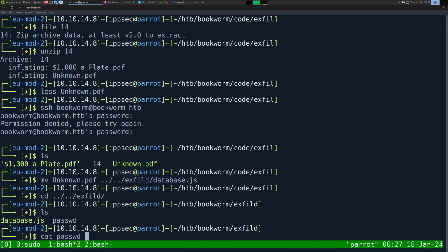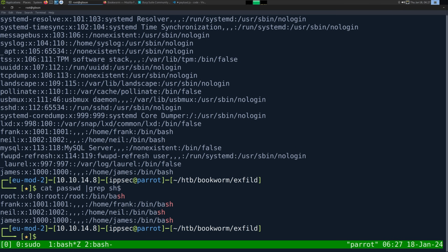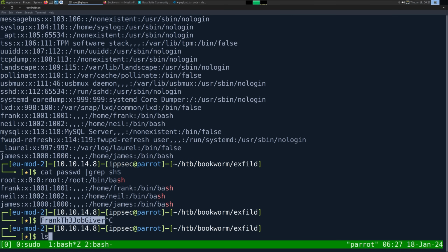So let's look at passwd, and there is a Frank user. If we wanted to, we could just grab everything that ends in sh. So we have root, Frank, Neil, James. Since Frank is in the passwd file, I'm going to try to SSH as Frank.